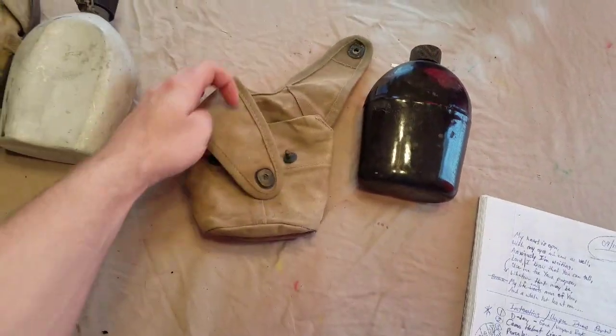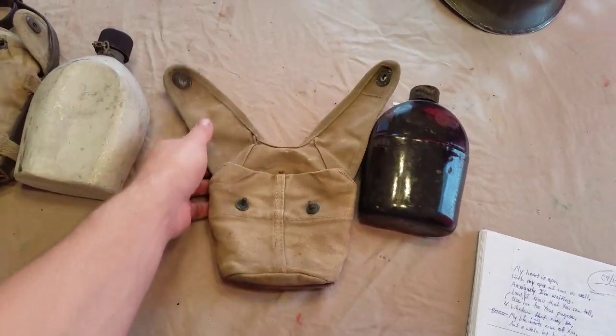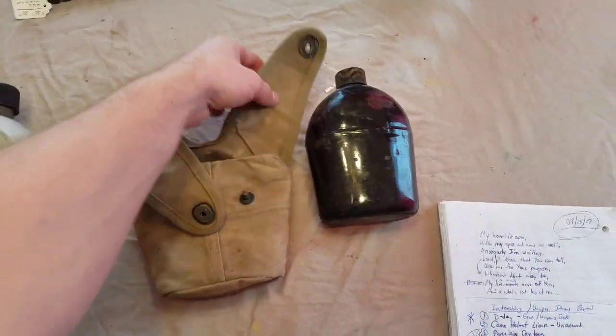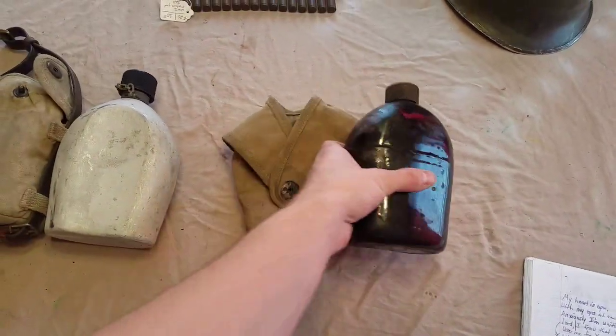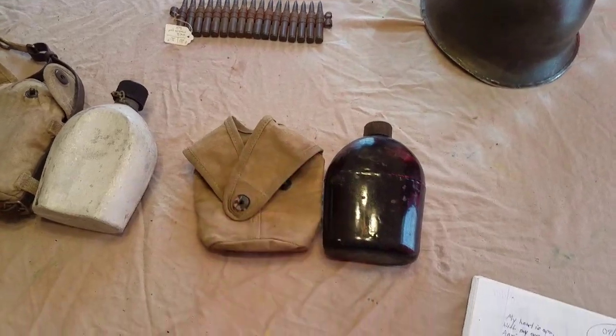And I finally got me a Marine canteen cover with the dog ears. I've got, I think, like 40-something canteens and probably 30-something covers, but I've never had one of these dog ear ones. I'm really excited to have gotten this. Overall, it's in pretty good shape. And like I said, this canteen was in here, and originally he wanted 45 for this. I got it for 35.